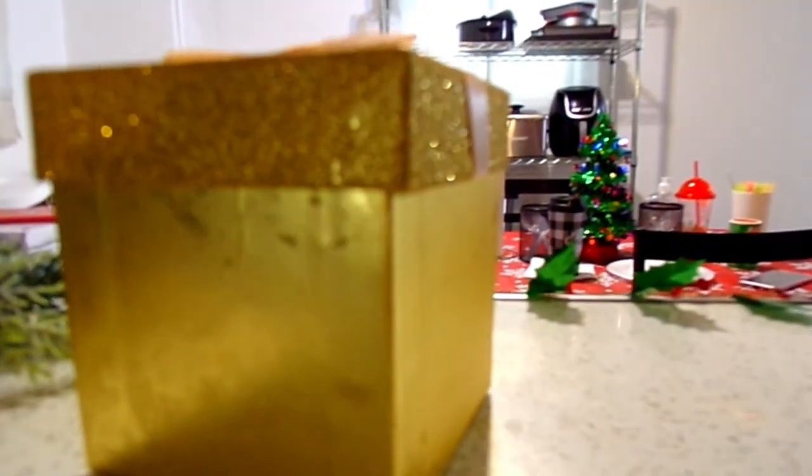Also, I have these here, little presents. I got these last year. Ugh, I'm about to fall. From Dollar Tree as well. Got these last year from Dollar Tree. And I kept them because they're cute. I thought I had some silver or red, but I guess not. I don't know, but I didn't see them down there. So yeah, these are from Dollar Tree as well. But my favorite piece is this right here.